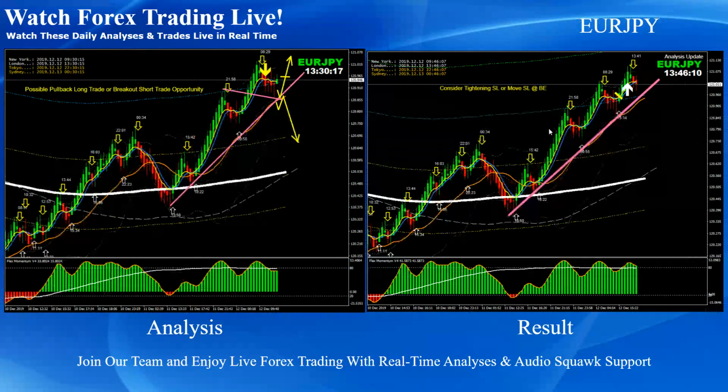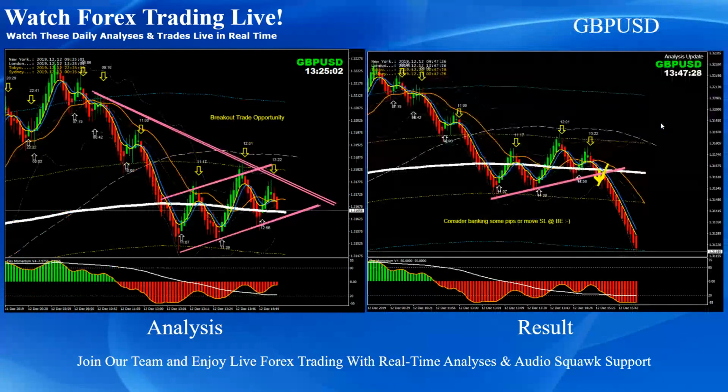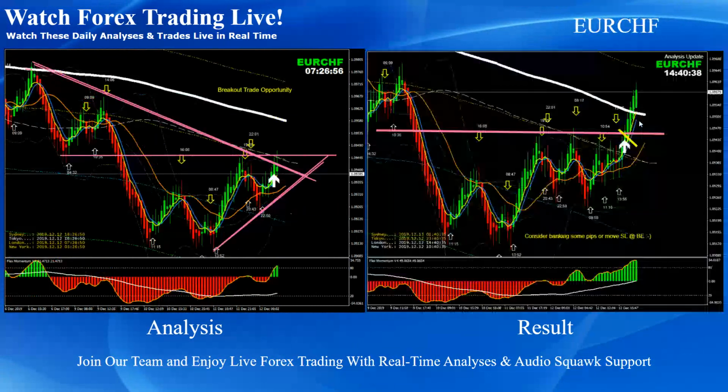Euro yen, pretty straightforward. First priority, pullback long. We had it long and we banked a few pips, but we have another analysis. We banked quite a lot of pips on euro yen later. Right, pound dollar, pretty straightforward. At the New York session, we banked some profit in the morning. We kept an eye, and came back after lunch break. We saw another pattern perform beautifully based on the momentum, another beautiful short trade on pound dollar. Euro Swiss franc, pretty straightforward.